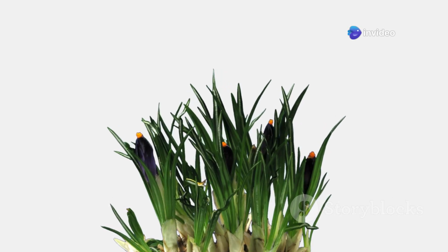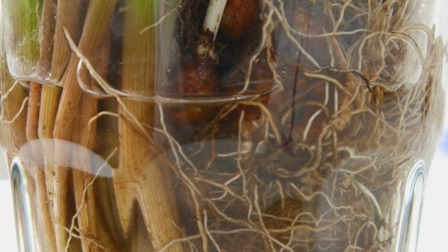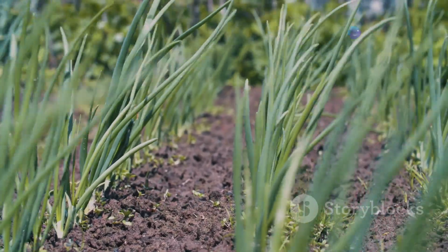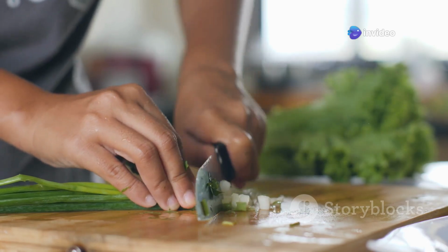Scallions. Regrowing food from scraps. Save the bottom inch or two of your store-bought scallions, place them in a jar of water, and watch them regrow. Scallions are a good source of vitamins C and K, as well as folate and potassium. They add a delicious oniony flavor to dishes and are incredibly versatile.